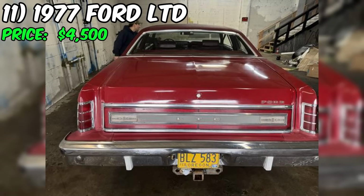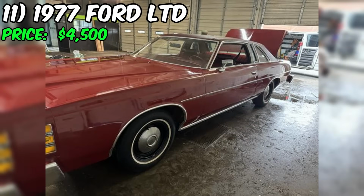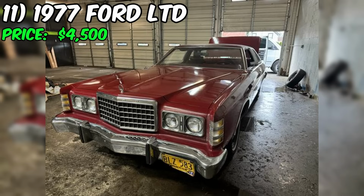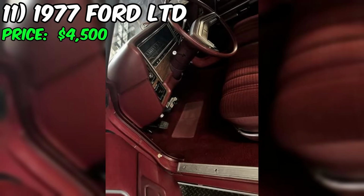At just $4,500, this 1977 Ford LTD is a steal for anyone in the market for a classic sedan with plenty of potential. Whether you're looking for a weekend cruiser, a show car, or a project to sink your teeth into, this LTD could be the perfect fit. So if you're ready to experience the nostalgia and charm of the late 70s, don't hesitate to reach out to the seller and schedule a test drive. Who knows, you might just fall in love with this classic Ford and make it yours.